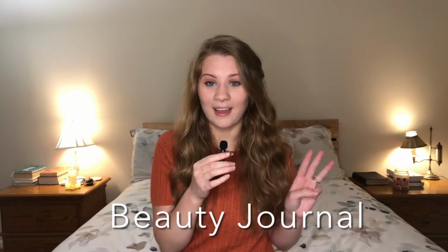I love this. The third journal that I keep as a writer is a beauty journal. And I do this in place of a thankfulness or gratefulness journal. And I'll tell you why. It's because it makes me feel more creative.